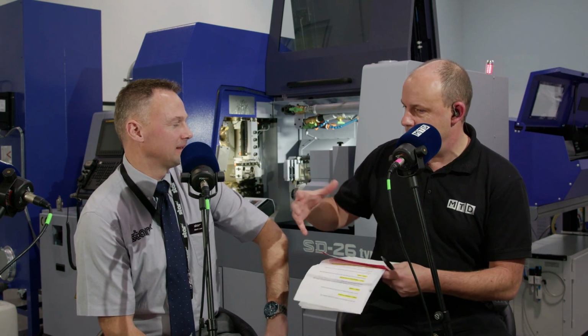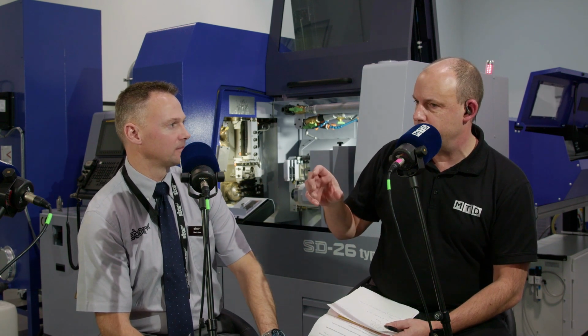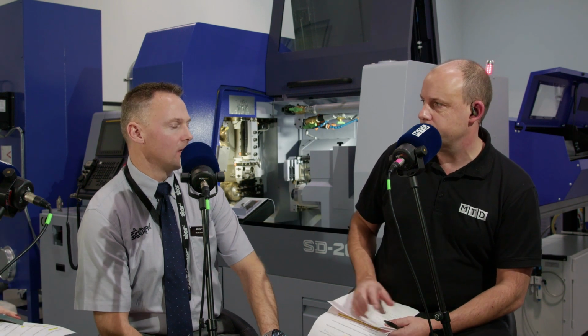Tell us about the improvements. Has it got the power? Has it got the weight? Has it got all those things that Star talk about on their other machines that give them the optimum in speed and surface finish? This size machine is pretty powerful.